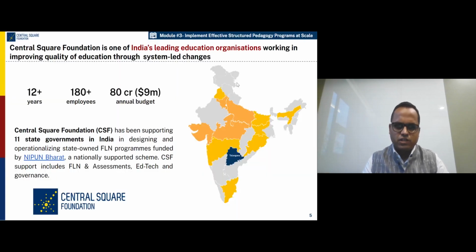Central Square Foundation is one of India's leading education organizations, and we work across 11 states of India. We've been there for the last 12 years. We now have more than 180 employees, and we support the state governments in running outcome-oriented FLN programs, which the states have run after the implementation of Nipun Bharat, which is the nationally supported scheme for FLN in India.